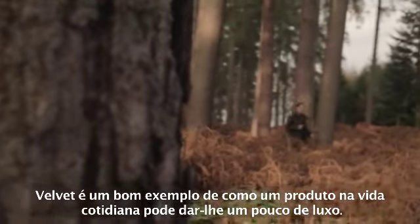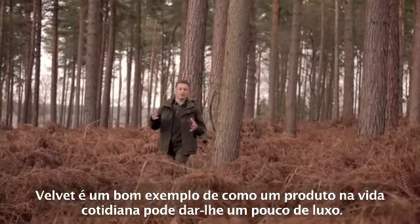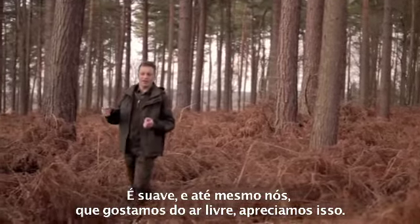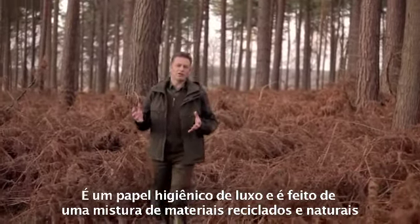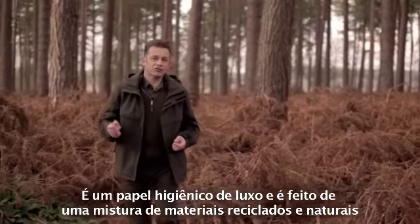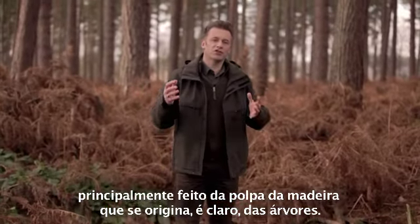Velvet. It's a very good example of how a product in everyday life can give you a bit of luxury. It's soft, and even we outdoor types appreciate that. It's a luxury toilet tissue, and it's made from a mixture of recycled and natural materials, essentially wood pulp, which originates, of course, from trees.